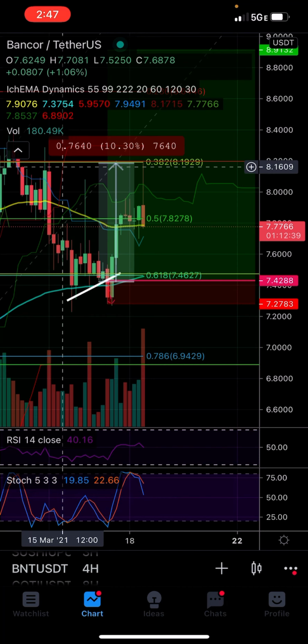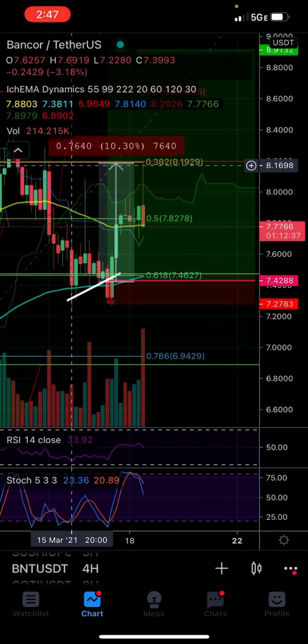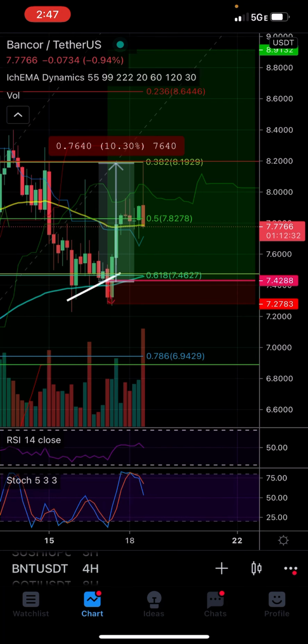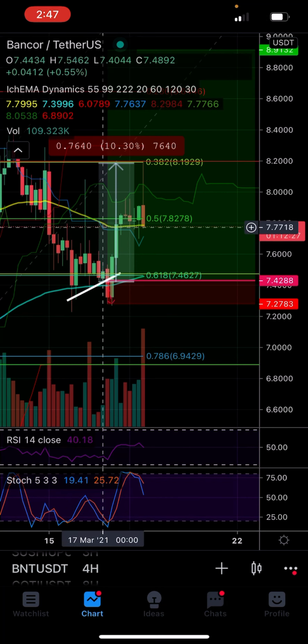If it wasn't for that resistance, Bancor would be running right now. So I think we're going to retrace a little bit more as the Stoke comes down, just like the others. I'm going to leave this trade open as well. There's still a ton of support. She's holding at the 55 EMA.